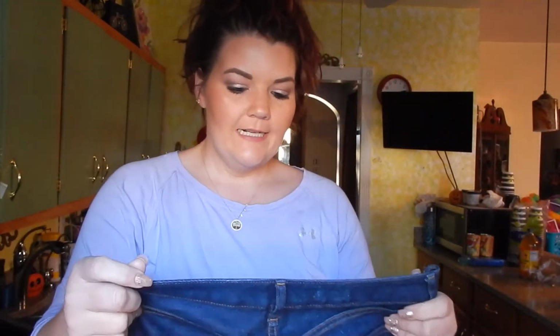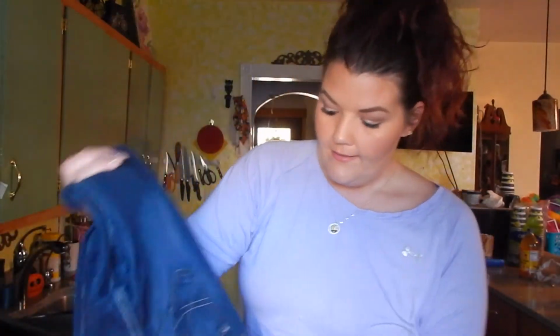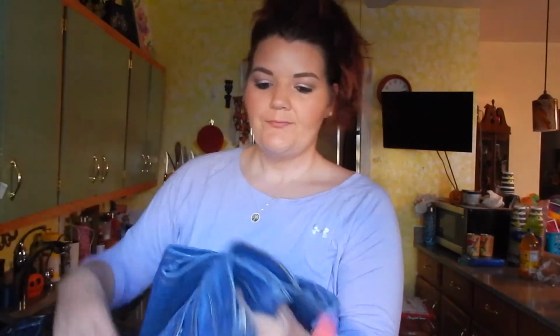Woo! We got a ton of jeans today. Some Gap jeans. Rick is not a fan of Gap jeans, but you know, we definitely sell them, and these have a short inseam, so again, why not when you're paying under $2 a pair. And then here we have just a pair of Aeropostale. I'm not even going to unfold them. They're just basic Aero jeans.